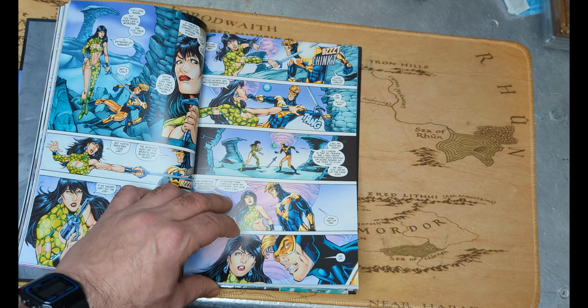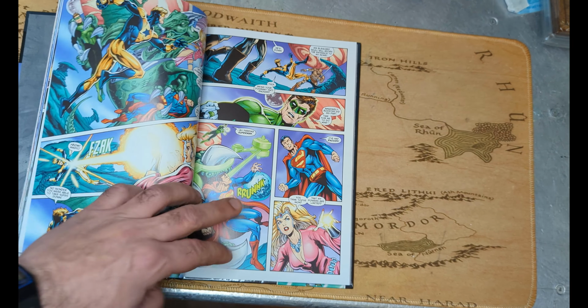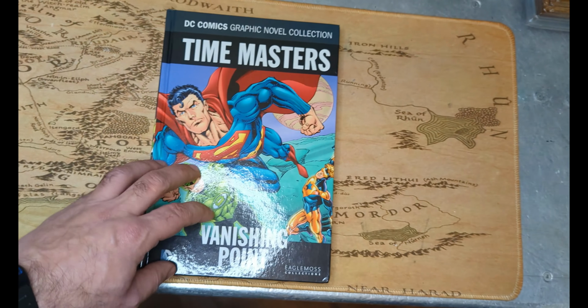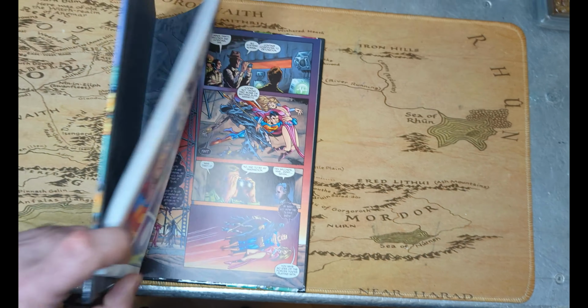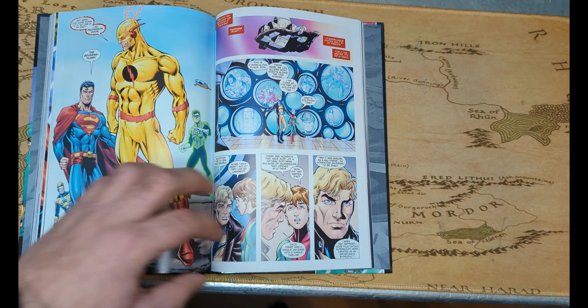This is a much more confusing storyline than some of the others. The artwork is Dan Jurgens artwork, so it's always fantastic, apart from this weird thing at the front which my son pointed out: what is going on with Superman's ankle? Once you've seen that, you can't really go back from that. You keep seeing it all the time.